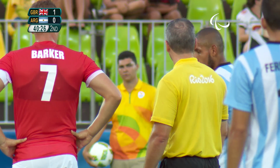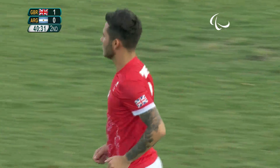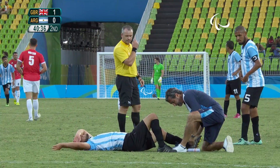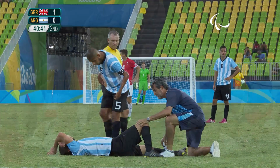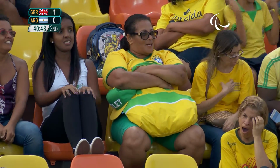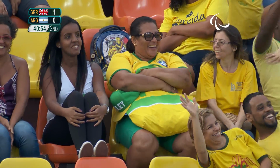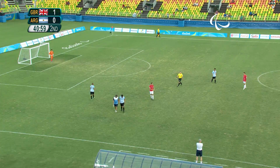Osvaldo Hernandez, the Argentina coach, still has one change. So too does Keith Webb of Great Britain. Wonder if he might bring on Jonathan Patterson at some point. The Scottish international, his 3rd Paralympics. He says that the Games will be his last. He hasn't been involved at any point up to now. Same is true of the British reserve goalkeeper Ryan Kay. Yeah, that was a heavy blow.